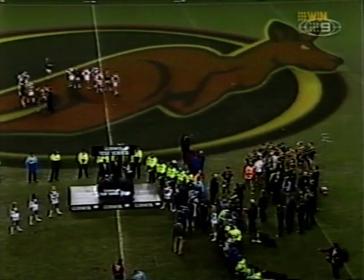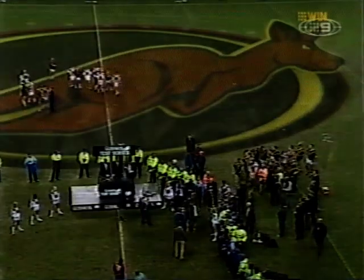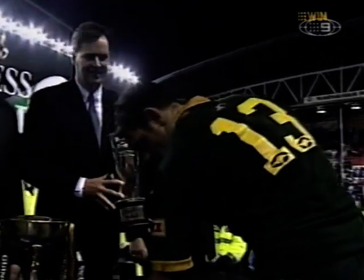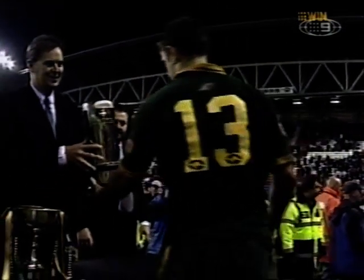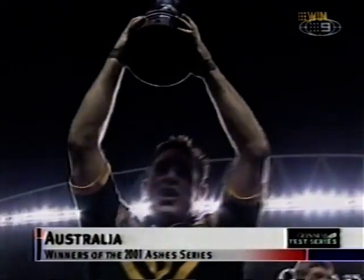And now Australia will come up to collect the trophy. And they will go home with the Guinness Trophy, but more importantly, they will go home with the Ashes absolutely secure again. And it will be a wee while longer yet before Great Britain has the opportunity to wrest them back. Brad Fittler win.